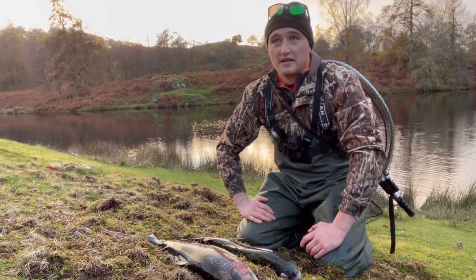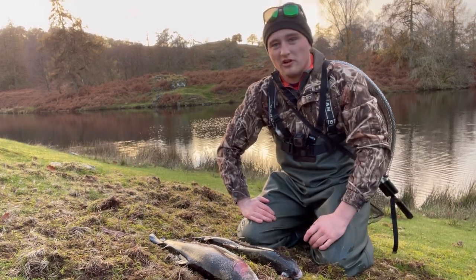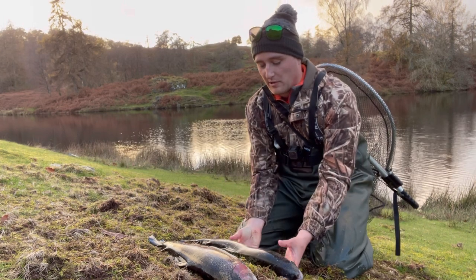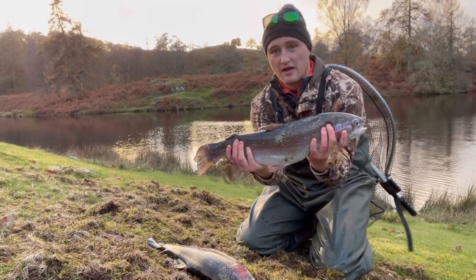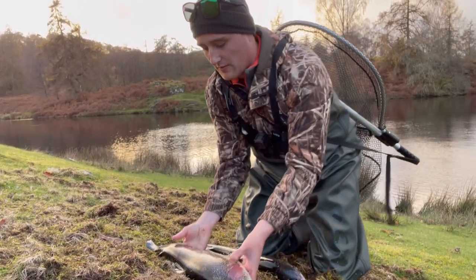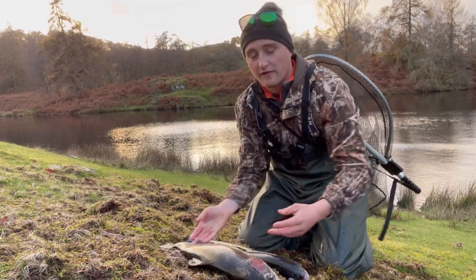There we go. That's the end of today's session. I only managed to catch three fish. I hooked a couple and they got off. But the two that I got were absolute belters. Like, there's one there, about 4 pounds I would say. And then that one there, another good 3.5, 4 pounds. Nice strong fighting rainbow trout.